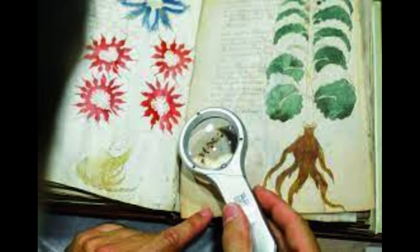Voynich Manuscript. Illustrated Manuscript. The Voynich Manuscript is an illustrated manuscript written in an unknown language and thought to have been created in the 15th or 16th century. It is named after antiquarian bookseller Wilfrid Voynich, who purchased it in 1912. Scholars and scientists have sought to decipher the text since the manuscript was first discovered. Since 1969 it has been housed in the Voynich Rare Book and Manuscript Library at Yale University.